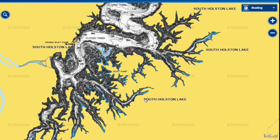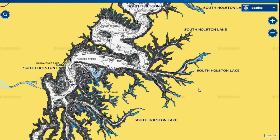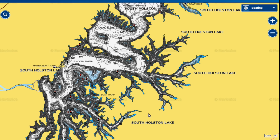Now, generally, it is a clearer water reservoir, but this time of year with the rain we've had, it does tend to stain up. Right now, I would say the visibility in the lake, at least on the lower end, is anywhere from about 3 feet to, in some areas, maybe 5 to 6 feet. But 2 to 3 feet right now seems to be about the average throughout the lake.